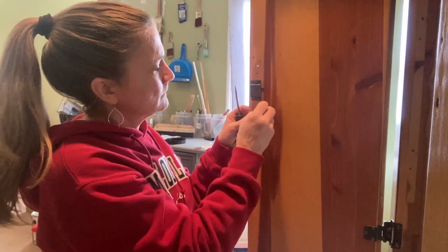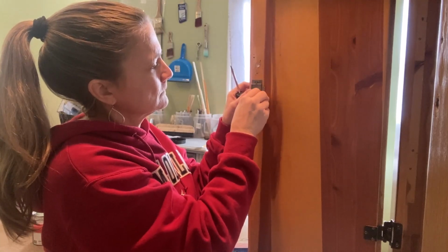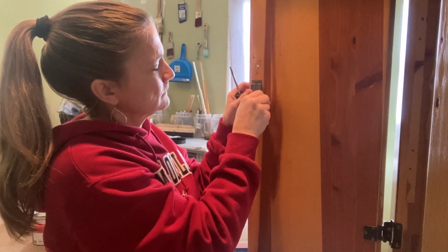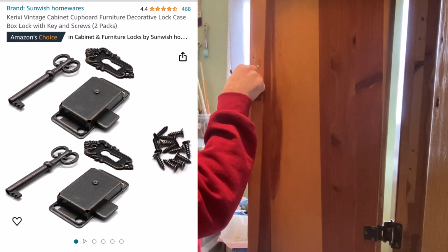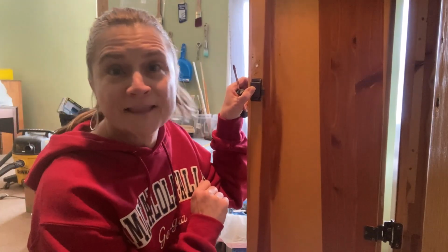I was successful in finding not just a key to go into these existing locks, but 2 brand new locks. They're really pretty. I was able to buy 2 sets of locks and keys on Amazon for a total of $5. Great bargain for locks that work. That's all I'm going to show you.